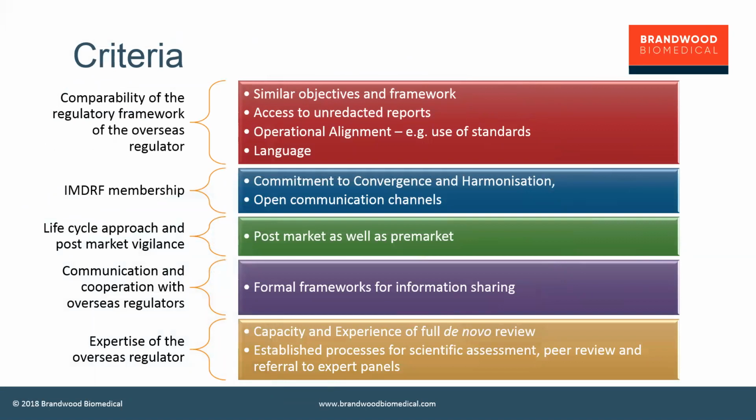How might TGA compare the regulatory framework with an overseas regulator to their own? It's about those similar objectives and frameworks. It's about looking at how the overseas regulator uses things like standards. It's clearly TGA is going to look for English language speaking regulators, so that means FDA, Canada are likely to be the first ones off the block. TGA particularly pointed to IMDRF membership, the International Medical Device Regulatory Forum. TGA is a founding member of that, and it's likely to certainly work with its IMDRF partners in the first instance, because there is a commitment to convergence and harmonization within that organization, and there are already open communication channels through the processes of IMDRF and where the regulators are talking to each other.